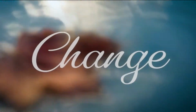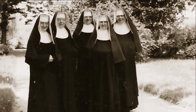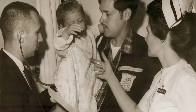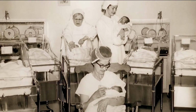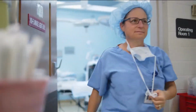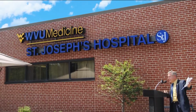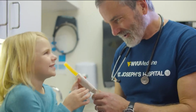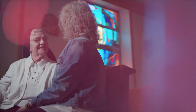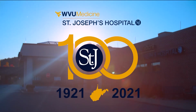Change. It's part of our world. Inspired by the love of Christ, 100 years ago, the Palatine Sisters brought quality health care to our community and changed our lives forever. Since then, St. Joseph's Hospital has innovated, progressed, transformed to provide the best medical care now and for future generations. This is St. Joseph's Hospital, embracing change for 100 years and for years to come.